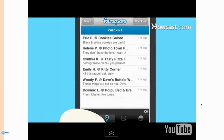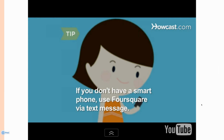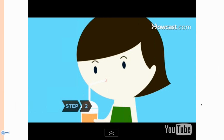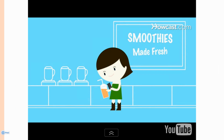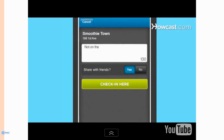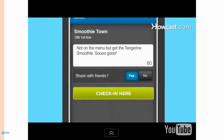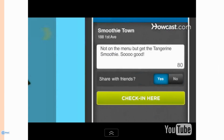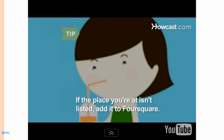See if they're near you by looking at where they've recently checked in. If your phone doesn't have internet access and you live in the US, you can use Foursquare via text message. Step 2. Tell your friends where you are by checking in at one of the thousands of places Foursquare lists automatically based on your GPS location. Leave tips on special features you find around town and don't skimp on the details. Inside information is one of Foursquare's best features. If the place you're at isn't listed, you can add it to Foursquare.